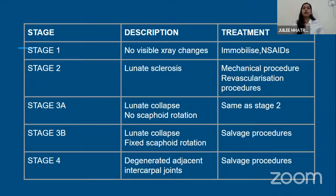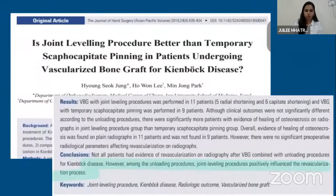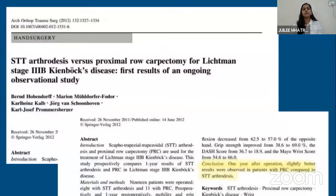Now, what exactly is to be done? There are two articles which I want to share with you. This first article is from the Journal of Hand Surgery, and it shows us that whenever we are doing a revascularization procedure, if it is done with a joint leveling procedure, it gives a better outcome as compared to revascularization plus any pinning procedure. And the second article is specifically for type 3B Kienbock's disease, which compared STT arthrodesis versus a proximal row carpectomy. In conclusion, they found out that after 1 year, the proximal row carpectomy gave better results as compared to the STT arthrodesis.